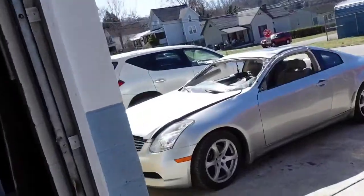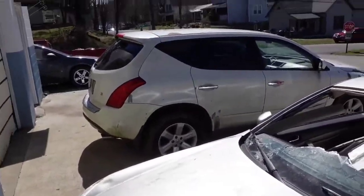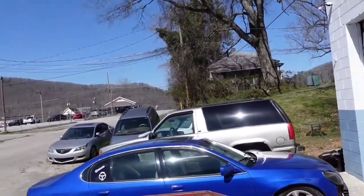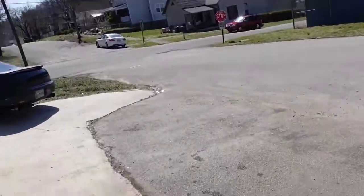I got this thing right here. I got to start on it. I'm just going to call it a day on the Murano 2. I still got this thing, I may get into it. There's my Tahoe, got a white Tahoe. I'm just going to scrap the Mazda. The van's going to scrap.